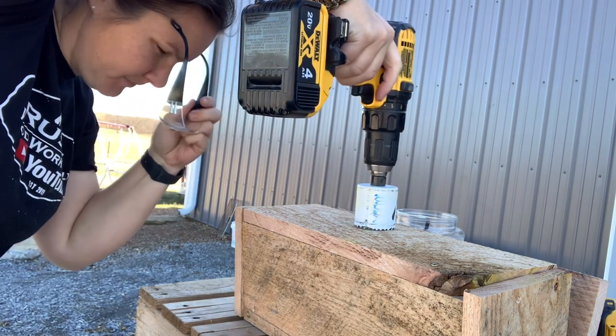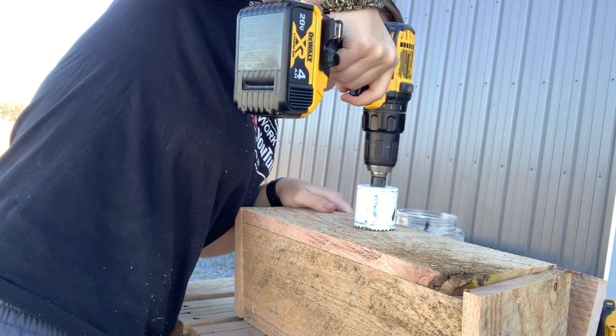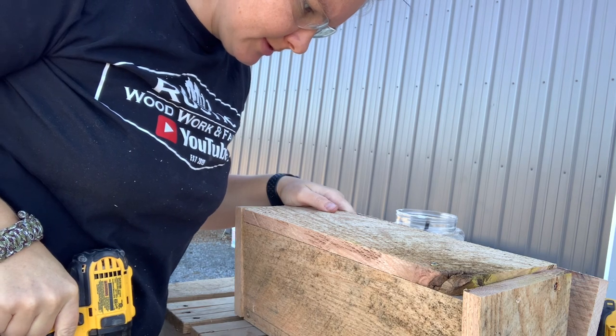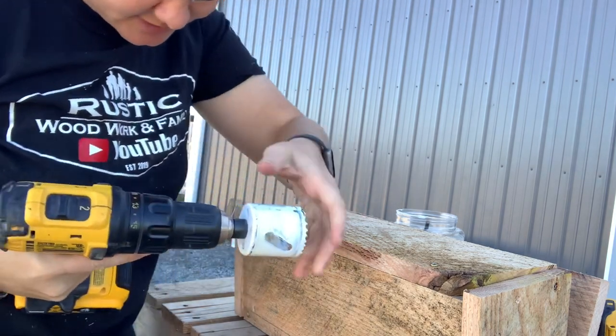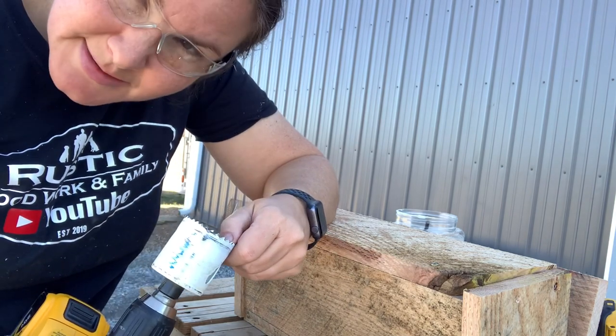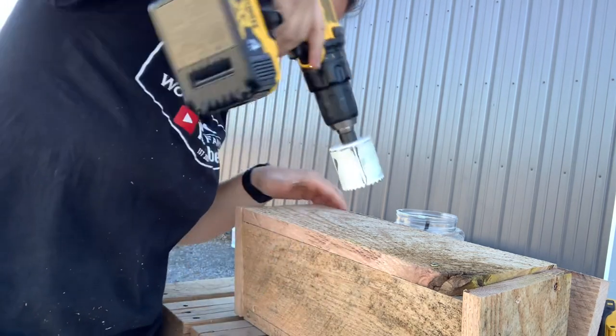Safety. And here goes nothing. Oh. This is gonna dance all over the place. Is this made for wood? Maybe this isn't made for wood. Let's try one more time.